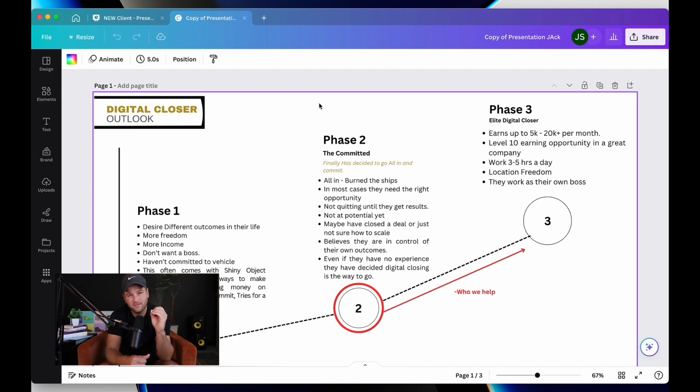With digital closing, they've decided that this is what they're going to do. I've said that, but this is the most important part. They've committed. Even if they don't have the skills, even if they have no experience, they've decided this is what they're going to do. To be clear, this is not just with digital closing and what we do. This is with everything, okay? The commitment. Phase 2, committed. Are you all in on what you're doing? Let's move forward to phase 3, okay?